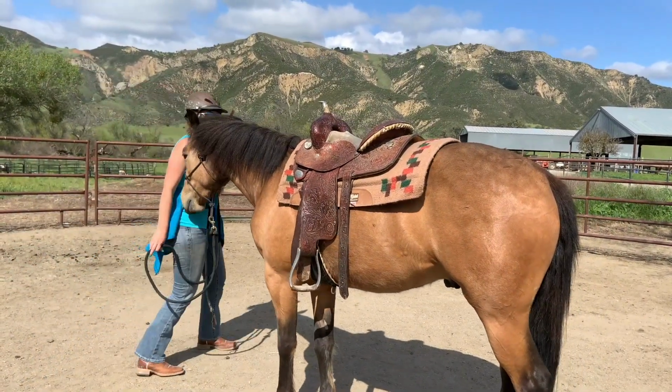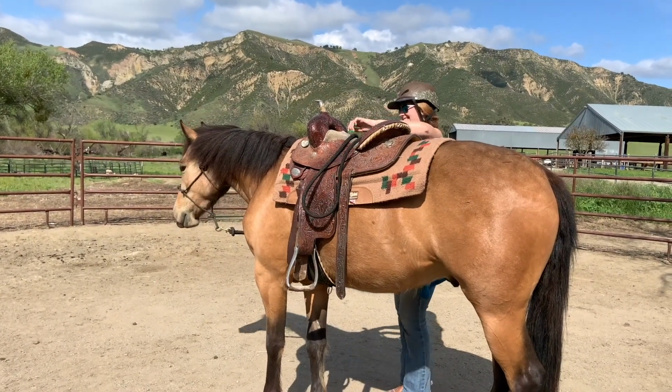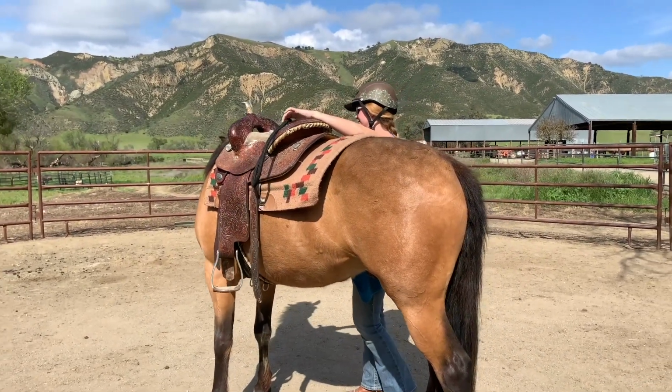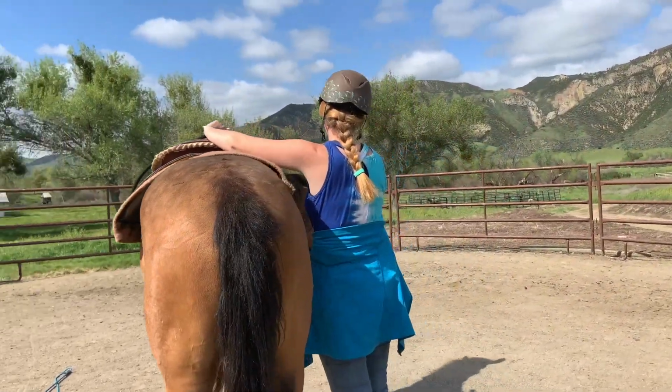And normally we make the horse move their feet. We don't move ours as much, but for the sake of showing you on camera, we'll move around him today. So he's just going to go touch the fender over on the right hand side.